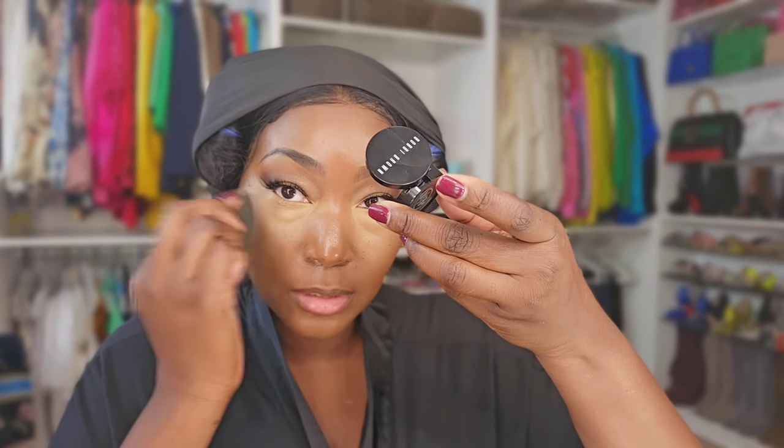Contemplating, do I need a little bit more? I may put a little bit of the corrector just right here. That's the corrector here. Just a little bit.